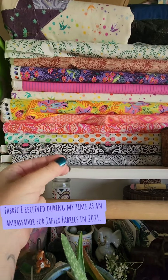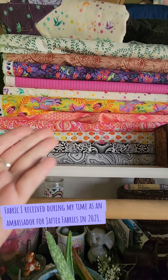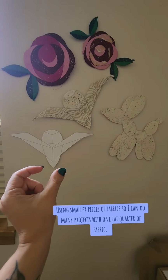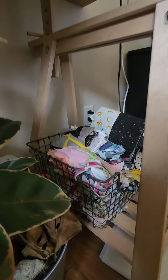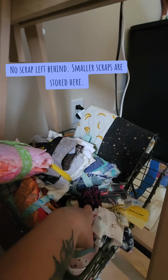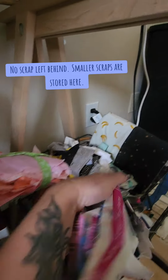Bolts of fabric that I received during my time as an ambassador for Japex fabric. Most of it is Tula Pink. I use smaller pieces of fabric so I get more than one project out of one cut of fabric. And of course, no scrap is left behind. I keep all my scraps neatly tied up in a little basket under my desk.